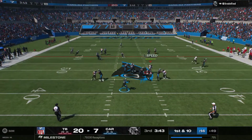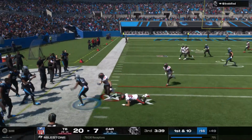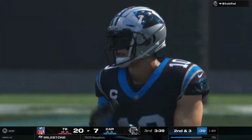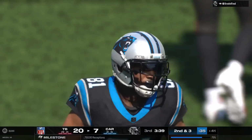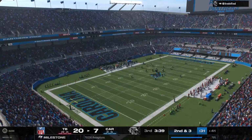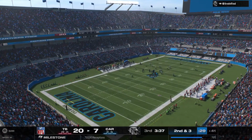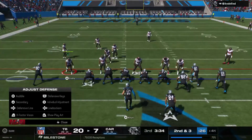Throwing is May. Has him on the quick hitter. And he goes out a little short of the 40. Second and 3 now.